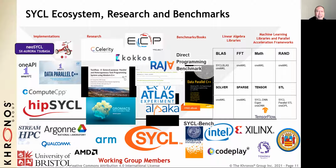The Alpaka library is a header-only C++14 abstraction library for accelerator development from HZDR and LBNL. Taskflow is a general purpose parallel and heterogeneous task programming system extending for task graph parallelism for distributed and heterogeneous nodes from University of Utah's Professor Wong.